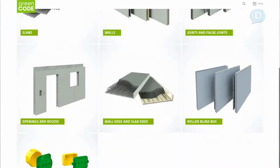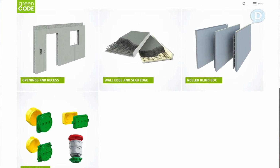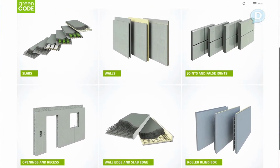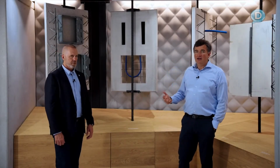So if I'm out there, let's say I'm already doing concrete panels and I want to grow to the next level, would I be able to contact you and say, hey, listen, I'm interested in learning more about GreenCode. Can I take my factory to the next level? And that's something you would say to me. This is what we do in day-to-day business. If the interest is there, we are there and open to help and moving people to the next level. This is what we want to do.